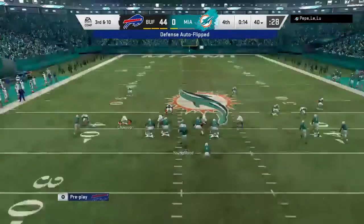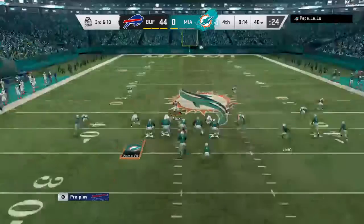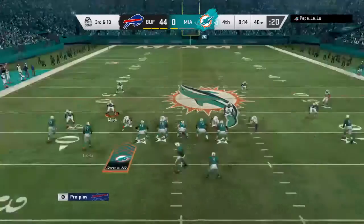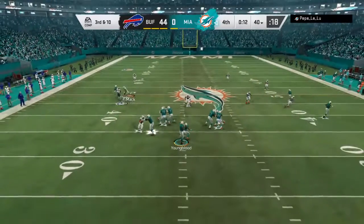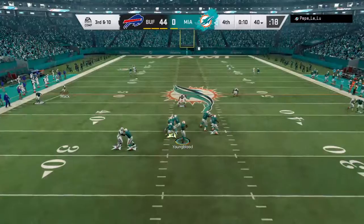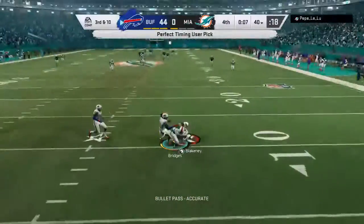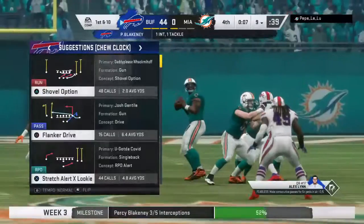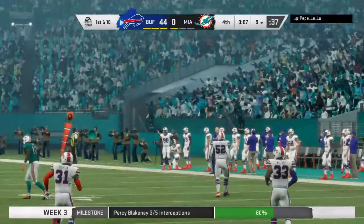So back-to-back incompletions, and that has them staring at a 3rd and 10. From the gun, Youngblood. He's going to let it fly. And now here is another interception. Picked off at the 11. And a big turnover there as his guys will get the football back.